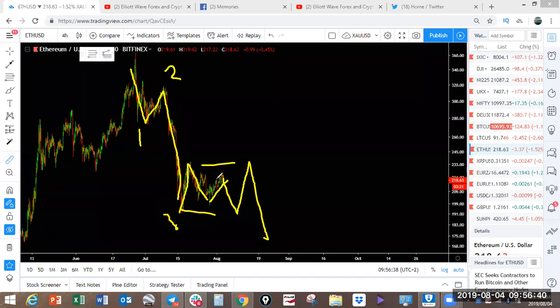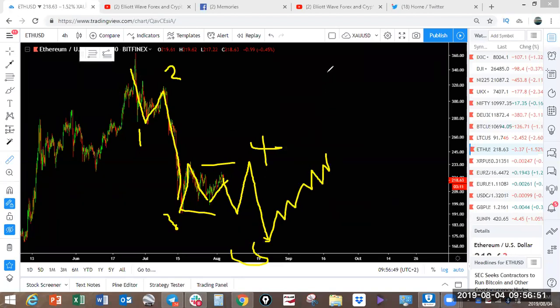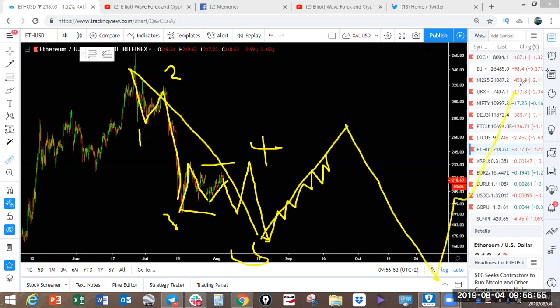Now, this will be 3, this will be 4. You can see that it's clear, 5 waves, so we'll be looking for a push lower. What could happen here? If this is an impulsive move and we're expecting this as an impulsive move, the whole thing here should be a corrective structure. So this should be your wave A, this should be your wave B, your wave C, and upside. Okay, so we'll be looking for that. We'll be waiting for that to complete, because that's not what we're trading right now. That is Ethereum.